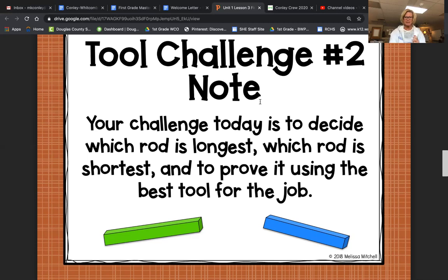What else? What would be another great tool to see how long this is? What do you think? Can you write it in your notebook or your journal? Draw a picture. Up a little. What do you guys think? It's pretty close. Probably need to take these top two off.